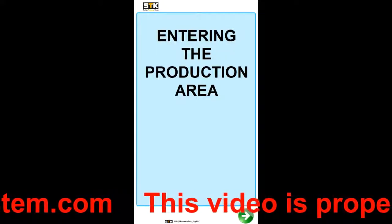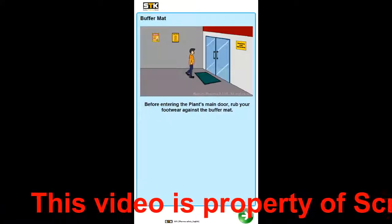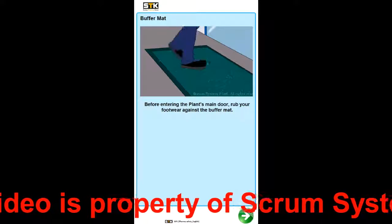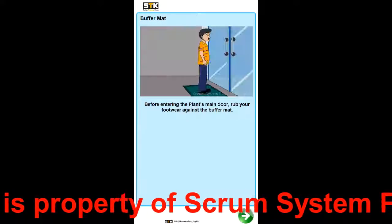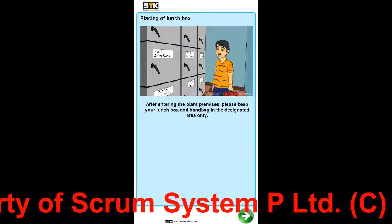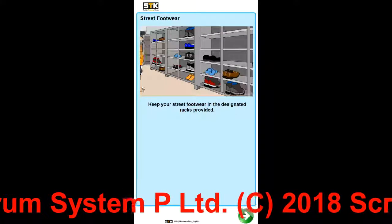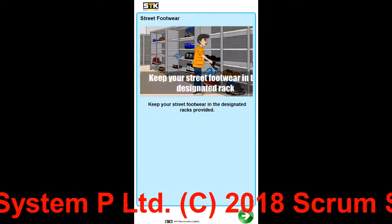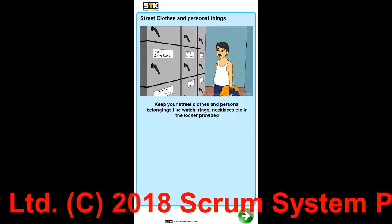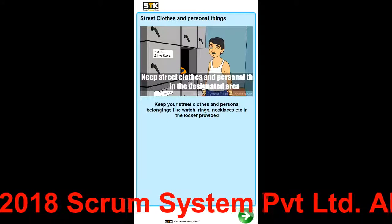Entering the production area. Before entering the plant's main door, rub your footwear against the buffer mat. After entering the plant premises, please keep your lunchbox and handbag in the designated area only. Keep your street footwear in the designated racks provided. Keep your street clothes and personal belongings like watch, rings, necklaces, in the locker provided.